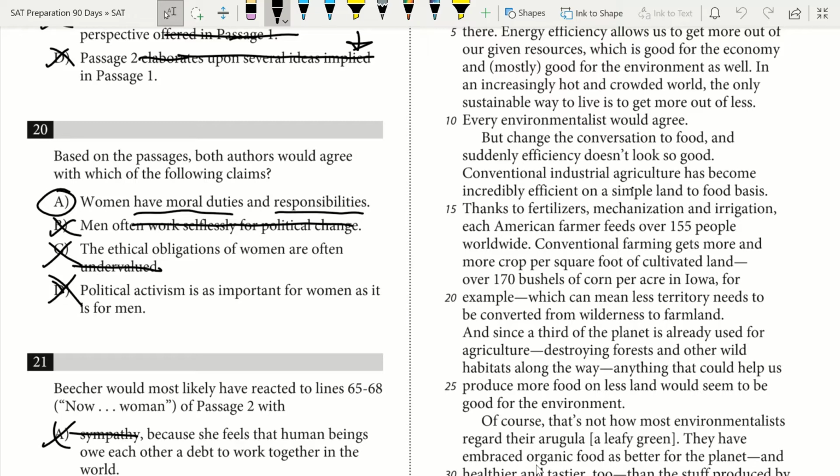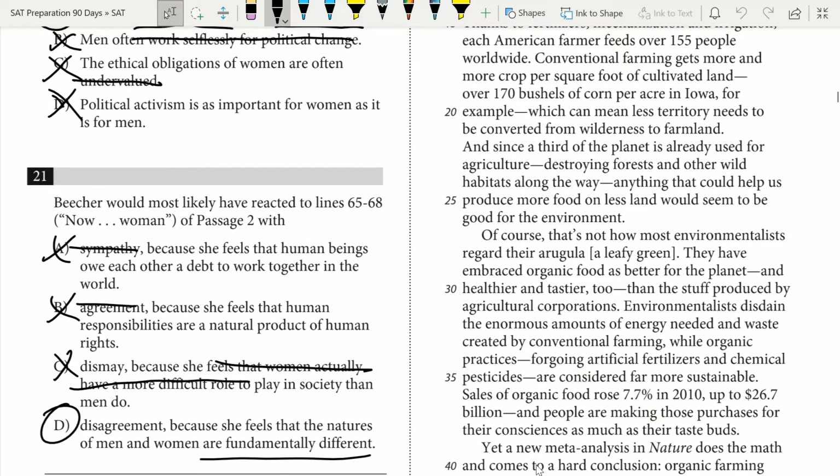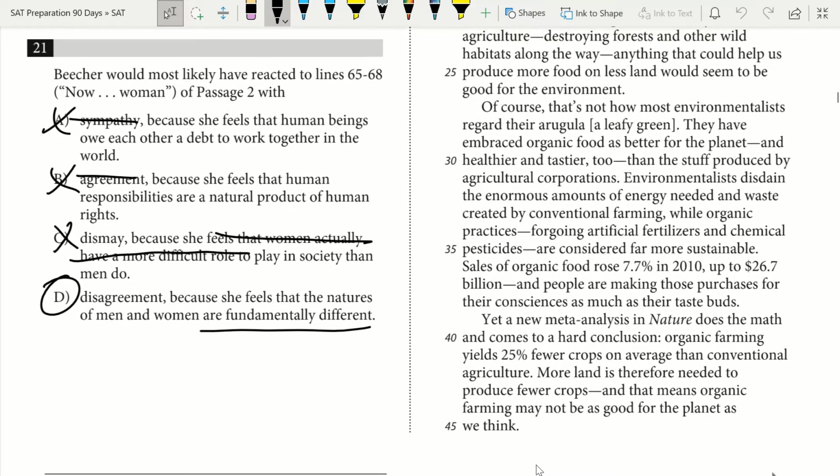from wilderness to farmland. And since a third of the planet is already used for agriculture, destroying forests and other wild habitats along the way, anything that could help us produce more food on less land would seem to be good for the environment. Of course, that's not how most environmentalists regard their arugula, a leafy green.